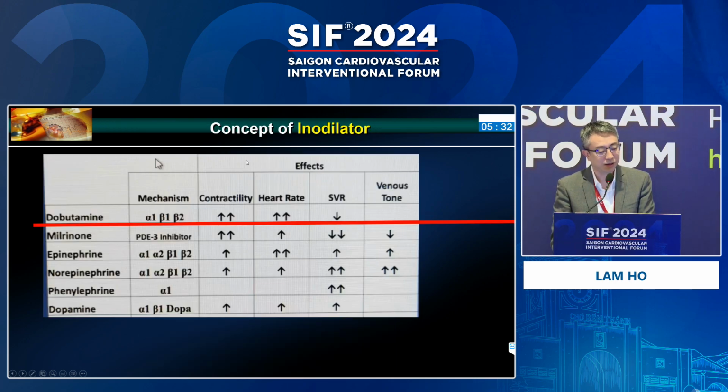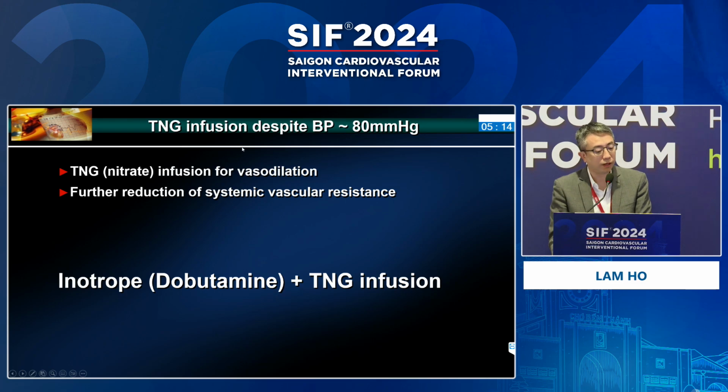And then this time we used an inodilator, not dopamine or noradrenaline, we use dobutamine because in low dose, in fact, it will decrease systemic vascular resistance. Although it's inotrope, inodilator is inotrope plus vasodilator. And then on top of that, despite the patient's BP around 80s, we give TNG, further drop the systemic pressure so that the systemic vascular resistance will decrease. So we give dobutamine plus TNG infusion. So is it possible? But I would remind you, don't do it without Impella support.